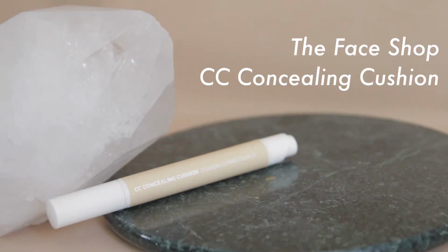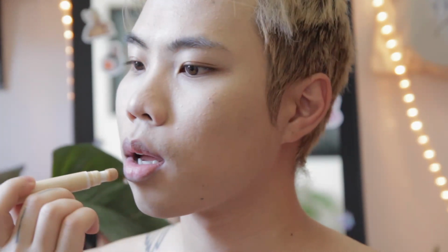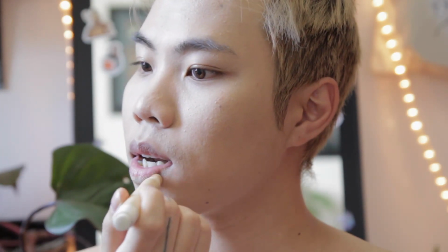I'm using a concealer to lighten up the surrounding areas of my lips. Then I'm using the Face Shop CC Concealing Cushion. It's kind of gross because I've been using this for a long time. But let's just hope that it works. I'm just gonna dot it along my lips.